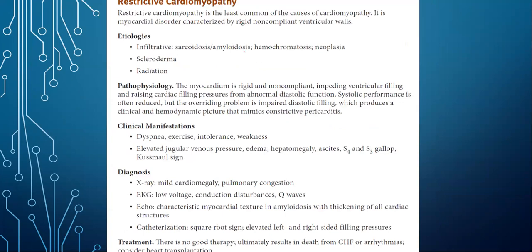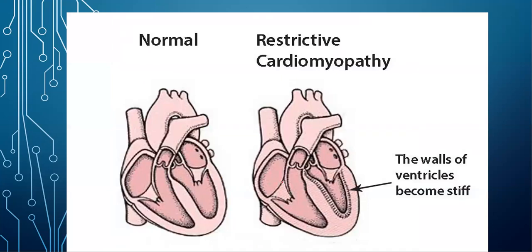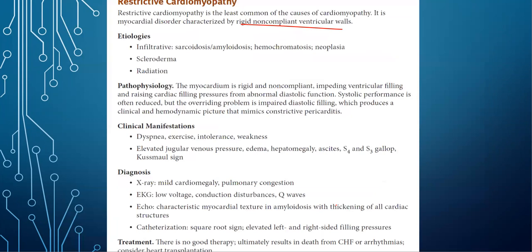Restrictive is the least common cause, and in this case, the myocardium becomes very rigid. Your heart muscle needs to be elastic. It can't be rigid or stiff, because at one point it needs to squeeze the blood out, and at another point it needs to relax and take the blood in. Now, if the heart muscle becomes very stiff, what will happen? It can't contract, it can't relax. So this is a condition where the patient gets both systolic and diastolic heart failure.